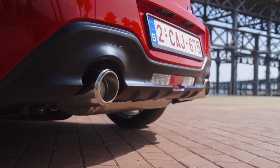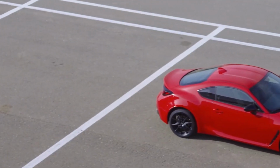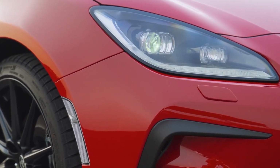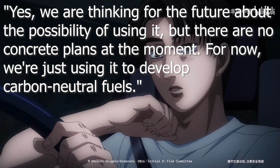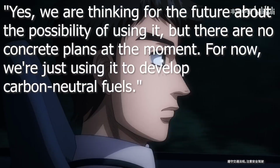Now, is there any chance for this thing to be sold to the public with this strong 3-cylinder turbo engine? Well, yes. GR86's chief engineer Naoki Sakamoto said in an answer to Car Sales magazine, "Yes, we are thinking in the future about the possibility of using it, but there is no concrete plans at the moment. For now, we are just using it to develop carbon neutral fuels."